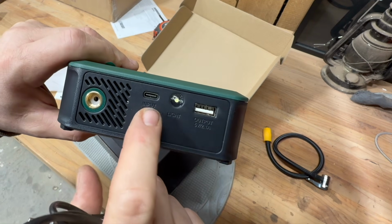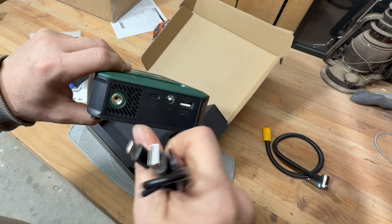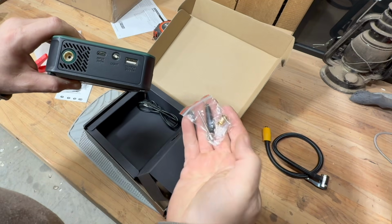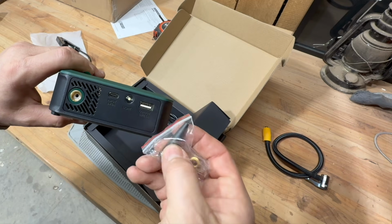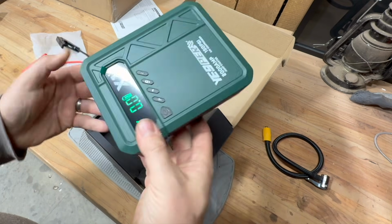So whenever you're charging it up, just plug this into your wall unit and then into your input, and that will charge the unit up. And also has some accessories for the air compressor part. You can blow up, looks like a basketball and some other small things there.